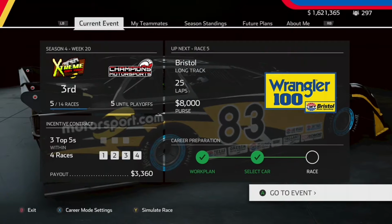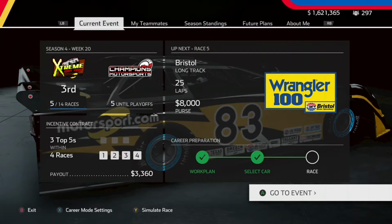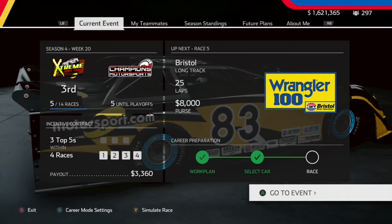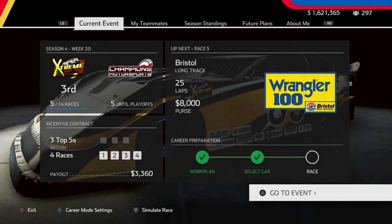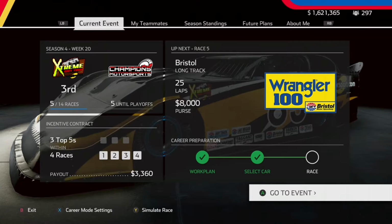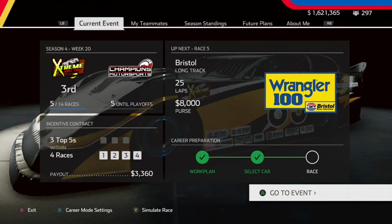Today we're going to be going to Bristol, Dirt Bristol that is, in the Wrangler 100. And this is the longest track on this calendar, and you guys haven't seen much of it because of issues with recording. So hopefully you'll be able to see the whole race today. Let's get into it.